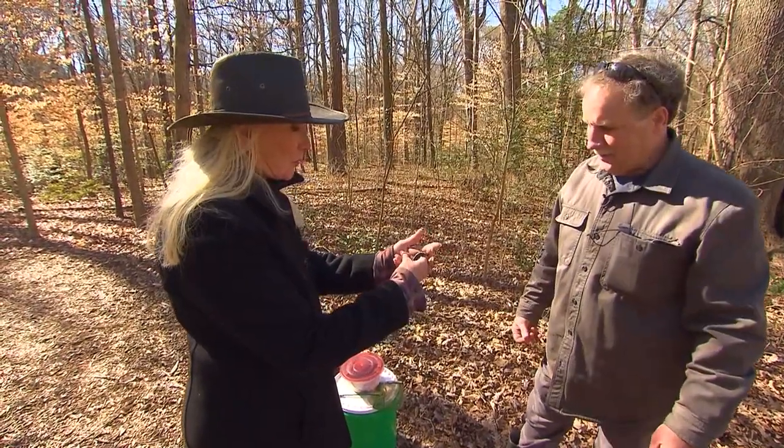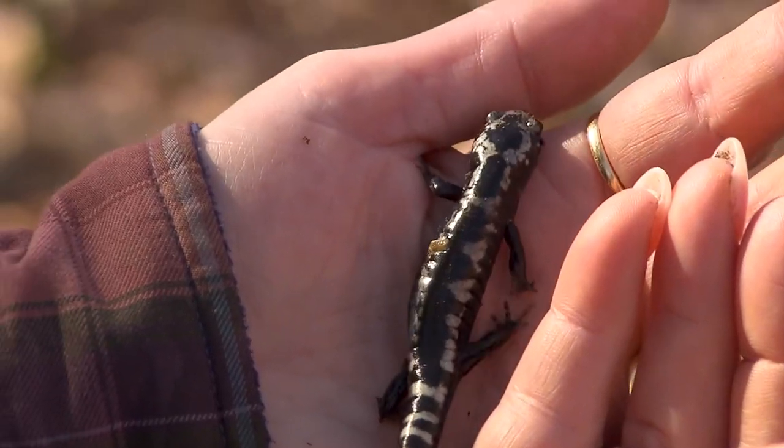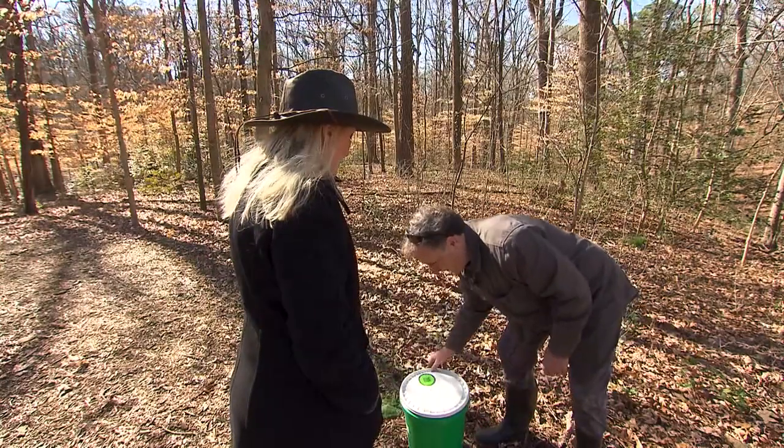I think they're beautiful. Yeah, when I saw him, I said, I've got to show this one to Sharon. Oh, I'm so glad you brought him along. The last salamander in the bucket was not what I was expecting. But we also have some of the biggest salamanders.